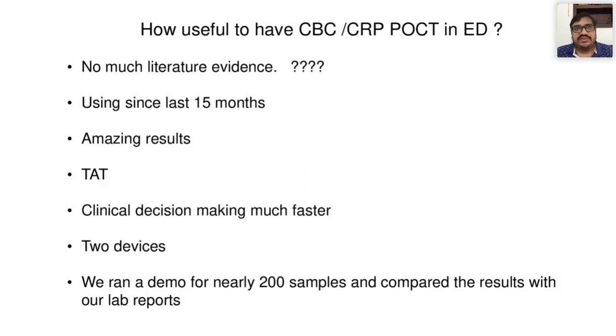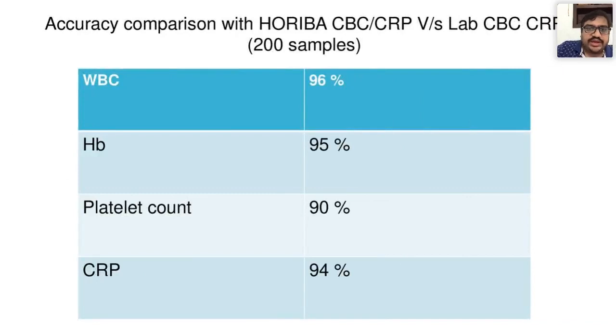Before we took up this device, we wanted to run a demo for nearly 200 samples and compare with our lab results. Without doing any testing, we cannot assure what exactly is happening. So these are the results that we got. Accuracy comparison of the HORIBA CBC CRP versus our lab CBC CRP, with nearly 200 samples, both pediatric as well as adult.